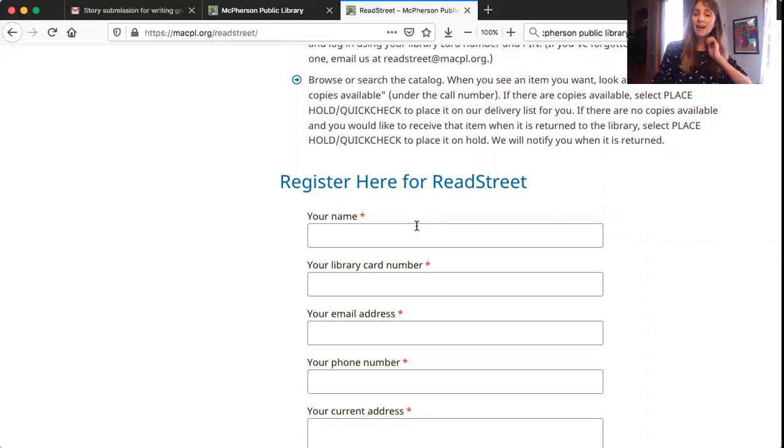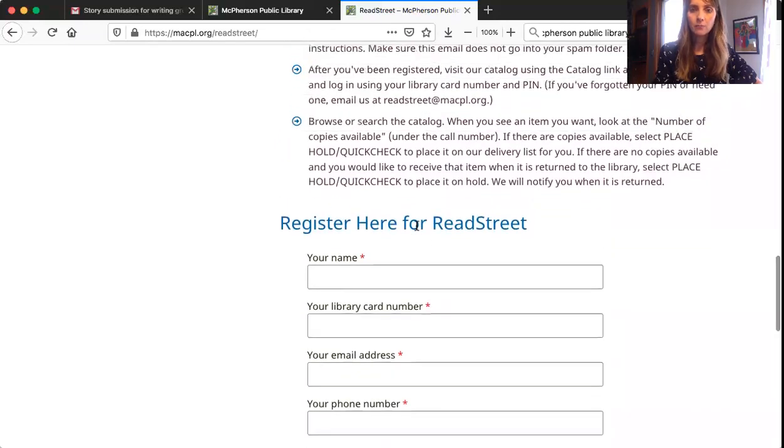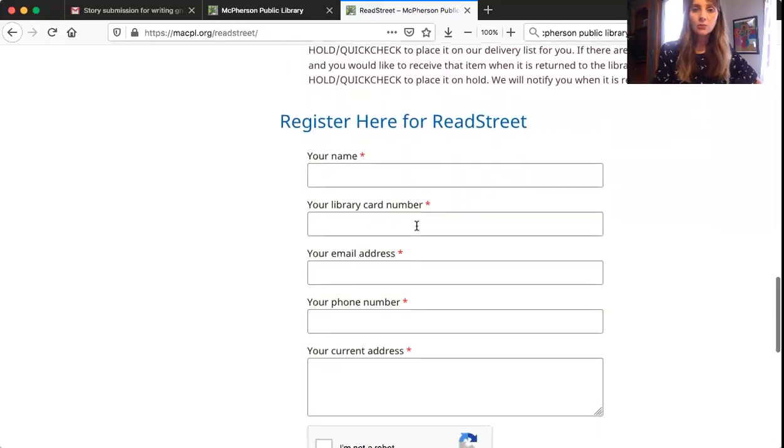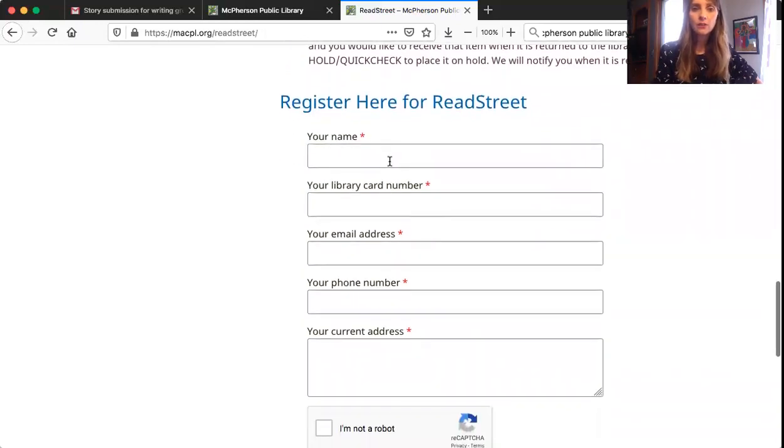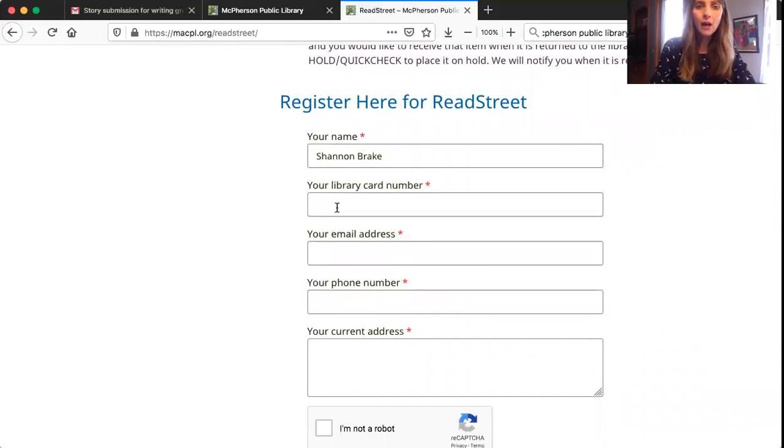Once that is all said and done, you'll receive another email from us with more defined instructions on how exactly the program will work when you actually get signed up, or when we actually get going with it. So the first one is just a verification that we received your information. Right here is where you fill out that information, and I'll do that real quick so you can see how that process works.